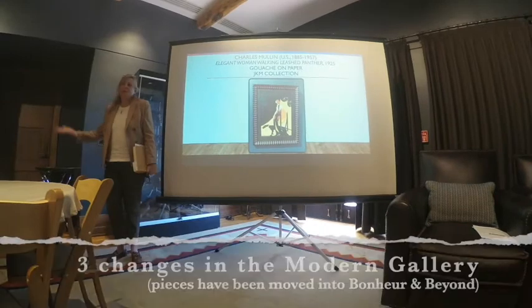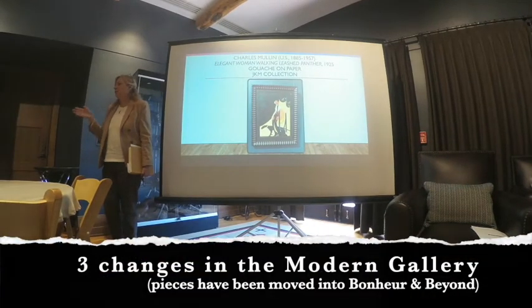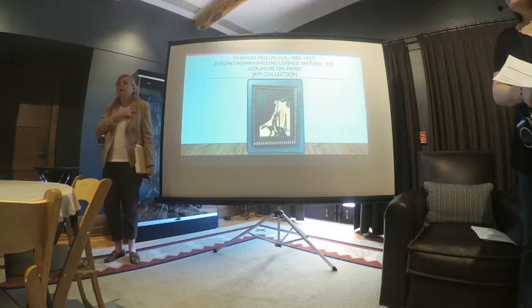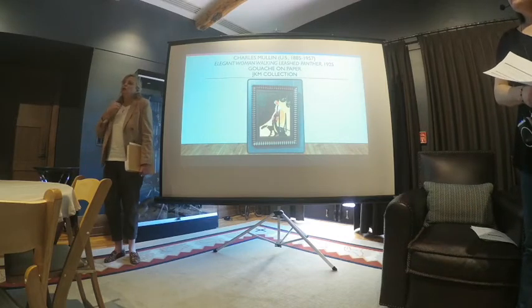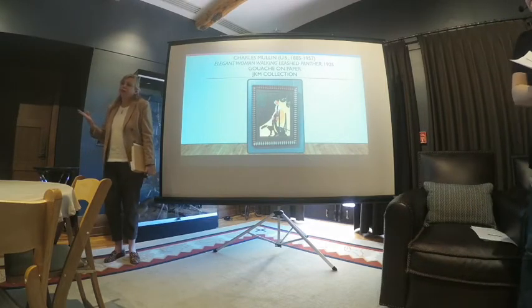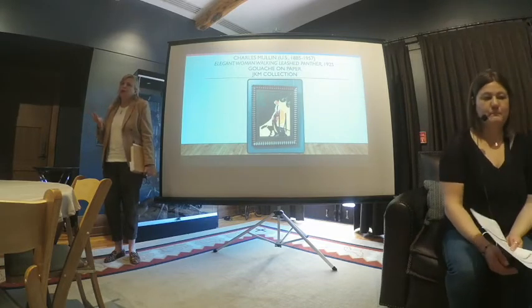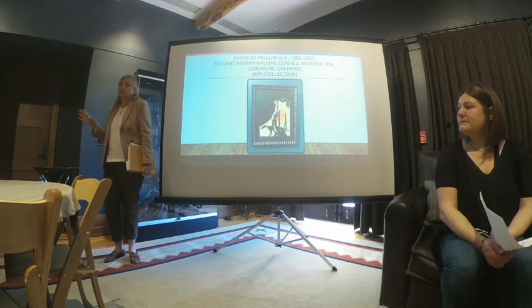Grab a lot of the women's artworks for Bonaire and beyond, like Rachel said. So we put some different pieces in the modernist gallery, mainly that's the big change, and there's a couple of pottery pieces that changed a little bit.